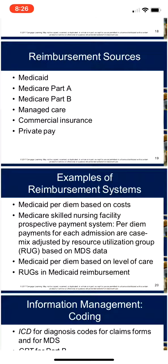Then we have a Medicaid per diem based on the level of care. So our first Medicaid per diem was on the overall facility cost. Now this one is going to be based on the level of care. So in some states, a Medicaid per diem or daily rate is established based on a level of care distinction for intermediate or skilled care on a case mix methodology developed by the state agency.